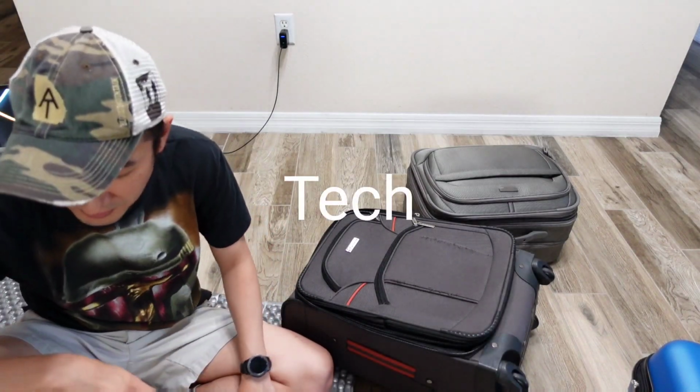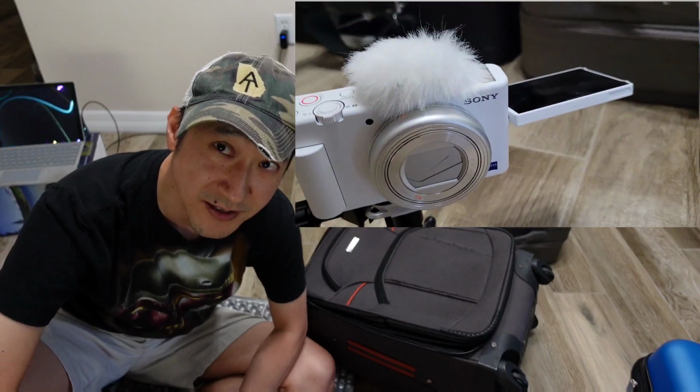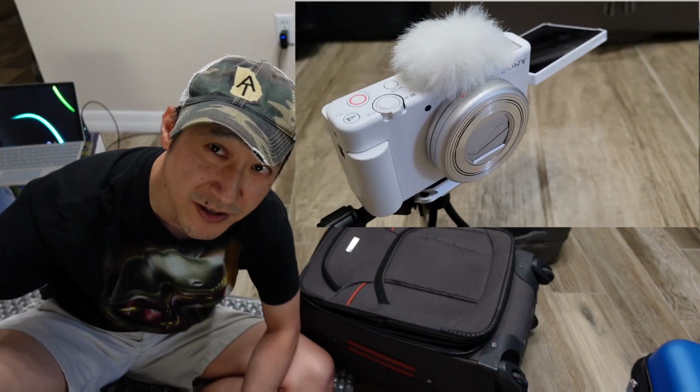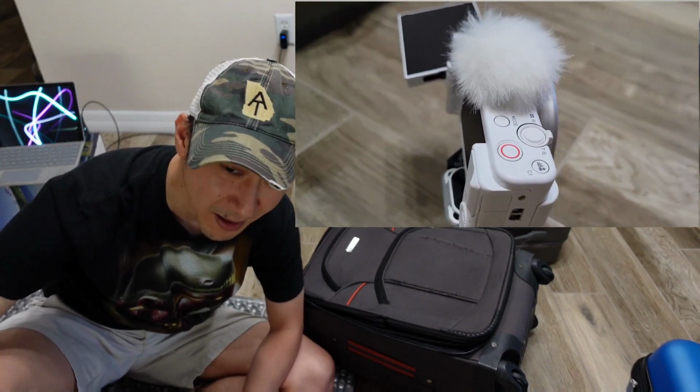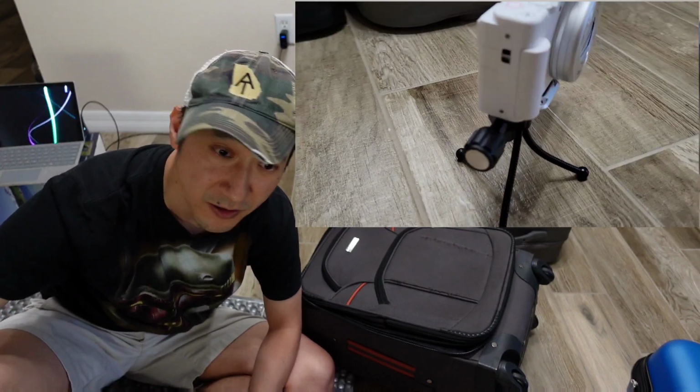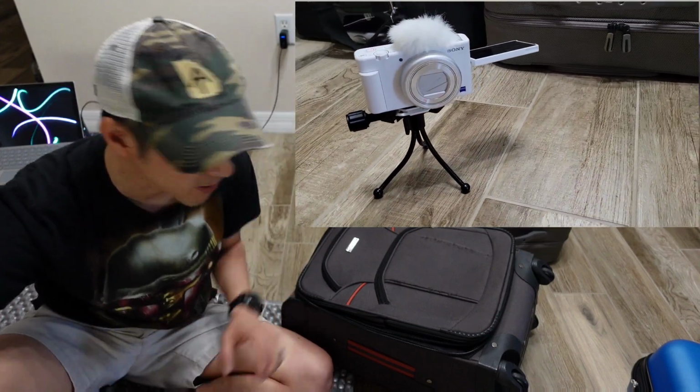Let's get into tech, okay? Before I even get started on tech, I'm actually filming this with the Sony ZV-1. I should put a little clip on the screen right now of the camera itself. I decided to go with the ZV-1. I don't want to get into it. I got away from mirrorless, with the cap on, the cap off, and I just figured let me simplify things, a little bit lighter. So I went with the ZV-1. We can get into that another time.